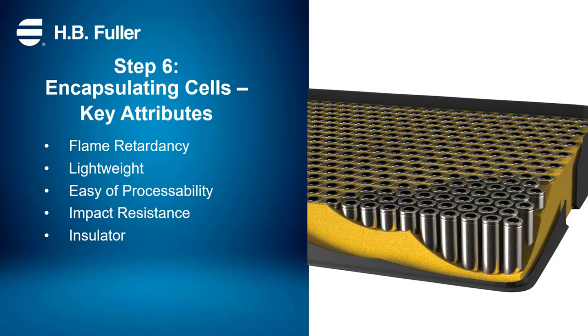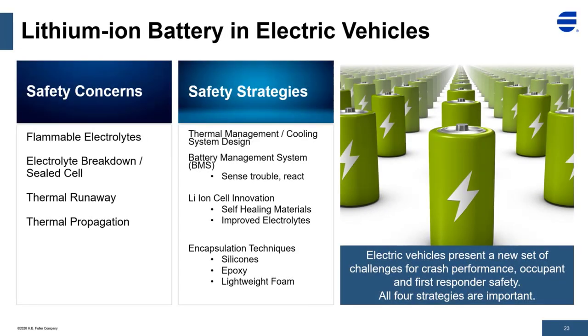The entire reason to encapsulate your battery in the first place is to help reduce the risk of thermal propagation in the event of a cell runaway. Some other features that need to be considered when selecting an encapsulant are lightweighting, ease of processability, how it can be integrated into the manufacturing process, and how it protects the battery mechanically. So I want to take some time to review the significance of cell encapsulation.